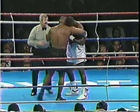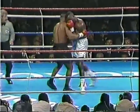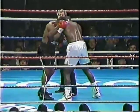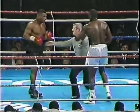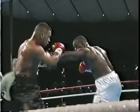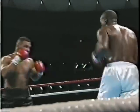Mike Tyson now is really furious now. He's really rushing this man coming in, but they may fall in the hands of Buster Douglas. Good left to the body by Tyson. That's the kind of blow which has done a lot of damage to previous challengers. You hear his corner, Tyson's corner saying, be smart, work your way in. Another good right, but Tyson comes right through it.